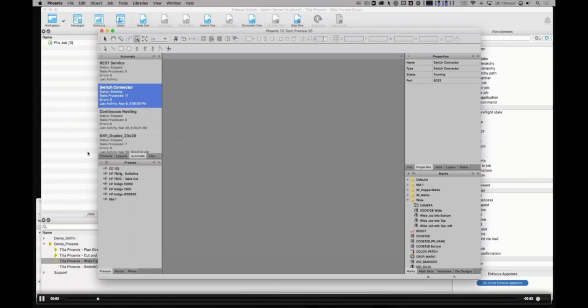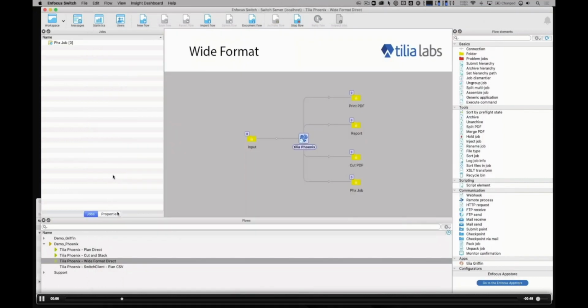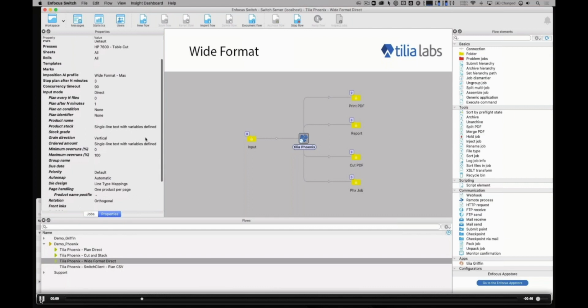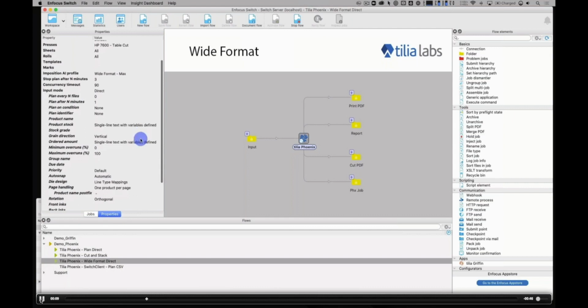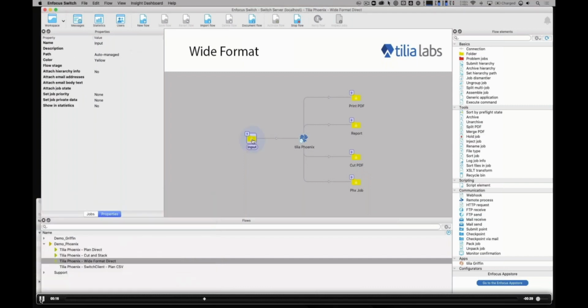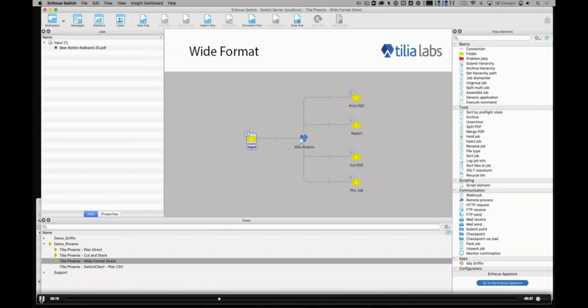And inside of Switch now, I've got a very basic workflow, and you can see our configurator here. I'm just going to drive the quantity and material right from the PDF file name. You can see my PDF file name, I just drop it right into Switch. And now I've automated this entire process without needing to open Phoenix in the UI.